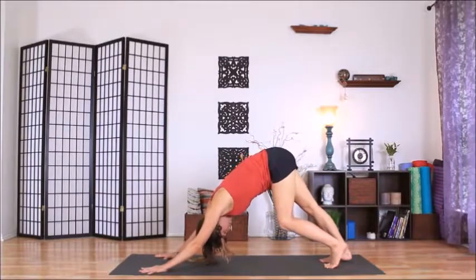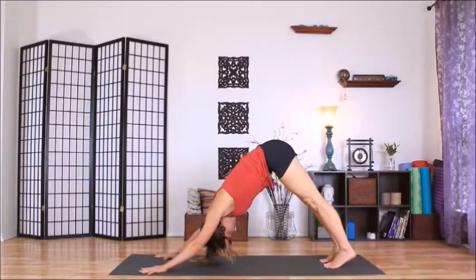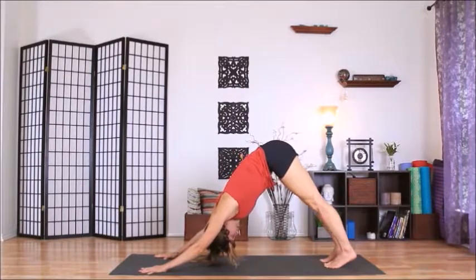And don't forget about your upper body. Spread your fingertips wide apart. Press forward through your knuckle mounds and your fingertips. Extend through your shoulders so your biceps come alongside your ears. Take another deep breath in here. And a full deep breath out.